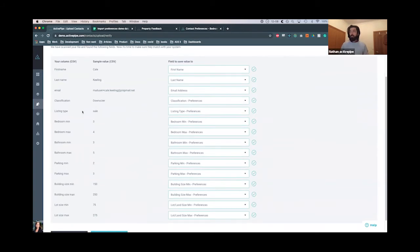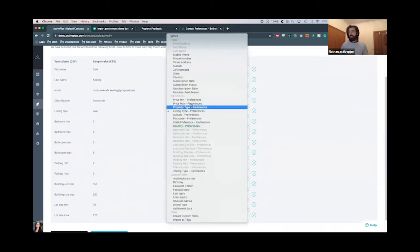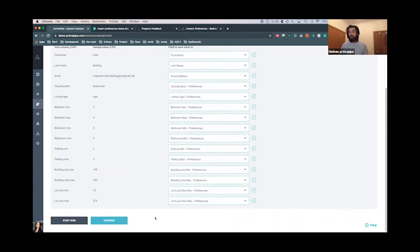But the point here, the takeaway here, is you can upload your preferences, and you can look for the mapping in this new preferences group that we've included. So now I'm going to talk through some of the things that can happen while you're uploading your data.